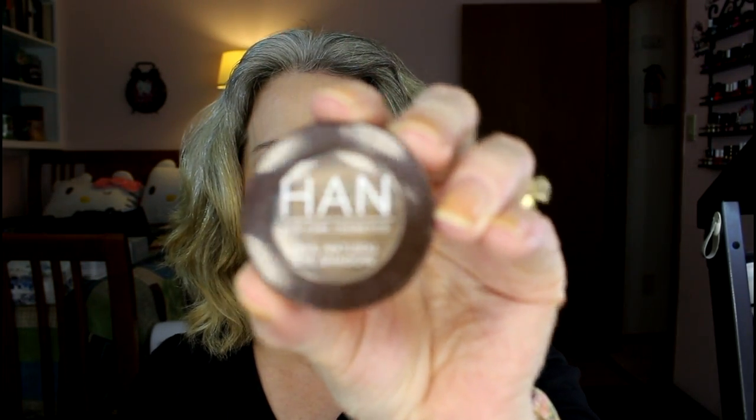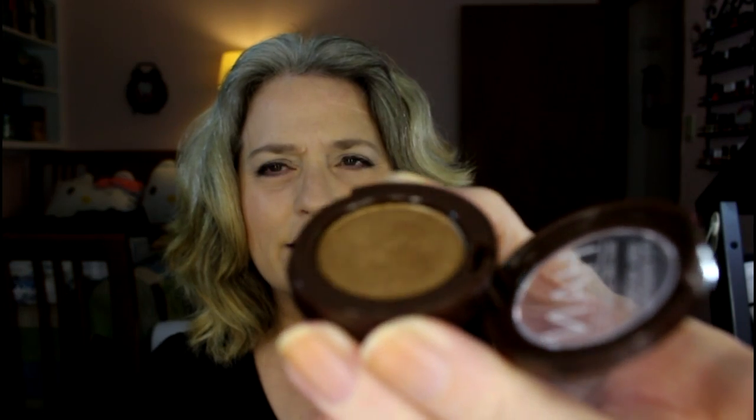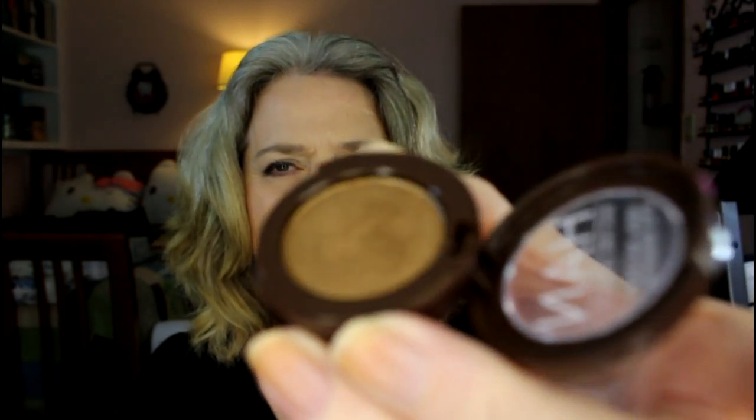This other thing I'm not going to declutter because I love it, and that is this Han Natural eyeshadow. And I had hoped for the best. Like I thought maybe I can hit pan, but not quite there. Not far off, but not quite there. So this I will put back into my eyeshadow drawer, and I'll just reach for that and finish it when I'm ready to.